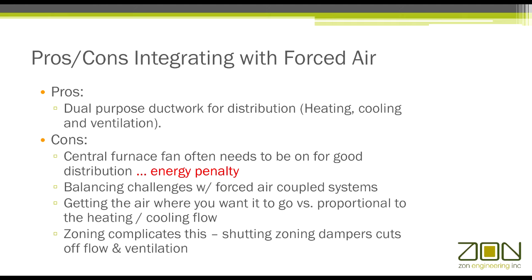We've got some projects where we're tying it in on the supply side, so we're not relying exclusively on that fan. But then you've got a risk, especially if it's not a super efficient HRV or ERV, of it being a lot colder and having that air. Also, it's very hard to distribute through that oversized ductwork. So it's either way.